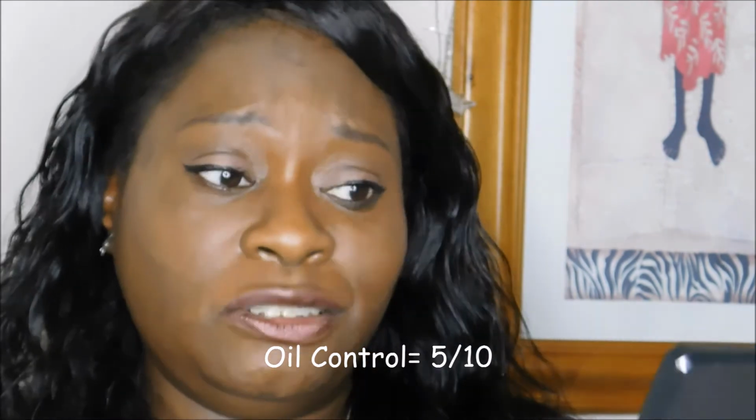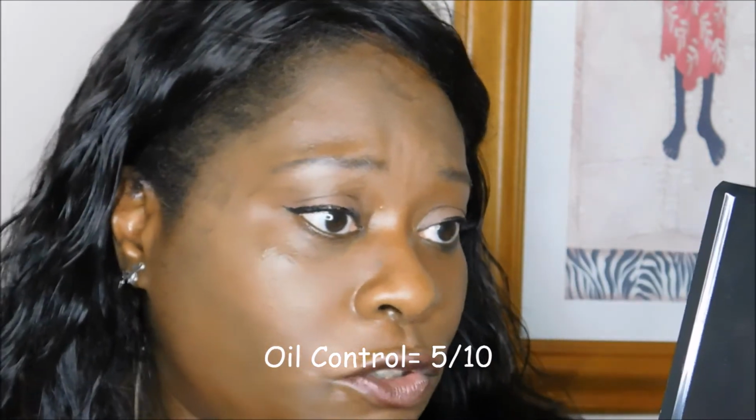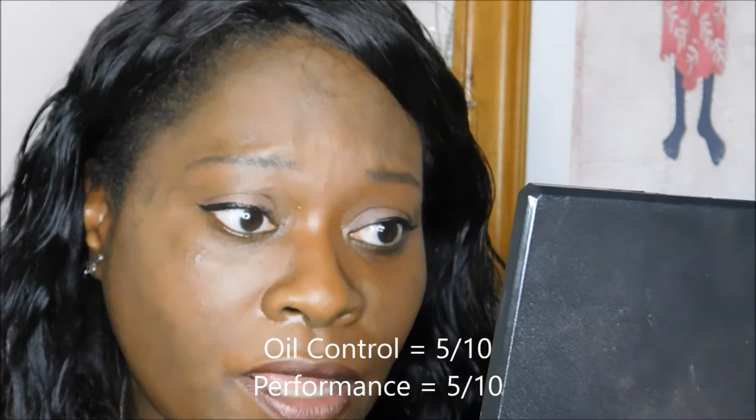On my temple here, it's faded there. Under my eyes, it's faded. Right, so I think for oil control, I am going to give this foundation definitely a 6 out of 10, because it wasn't. Actually, no, I'm going to give this a 5 out of 10 for oil control, because it wasn't very good. For performance, it has faded, it has melted, and it has separated. So again, I think I'm going to give this foundation a 5 out of 10.